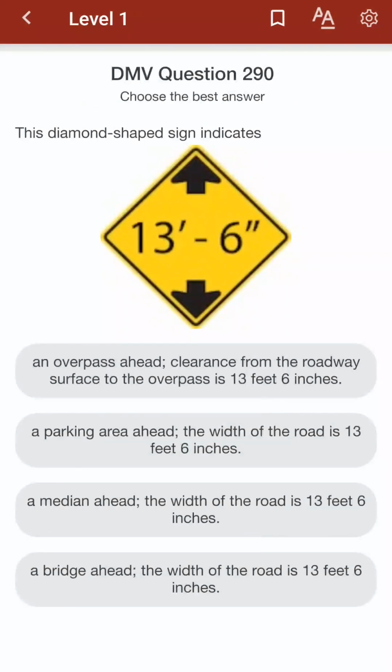Question 290. This diamond-shaped sign indicates. Answers. A. An overpass ahead. Clearance from the roadway surface to the overpass is 13 feet 6 inches. B. A parking area ahead. The width of the road is 13 feet 6 inches. C. A median ahead. The width of the road is 13 feet 6 inches. D. A bridge ahead. The width of the road is 13 feet 6 inches. The correct answer is A.